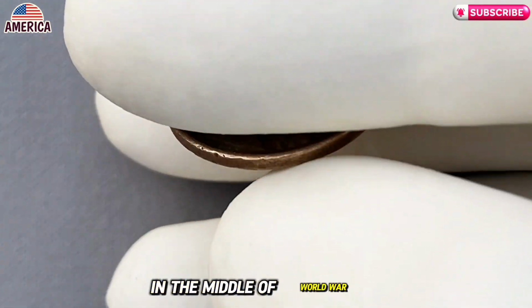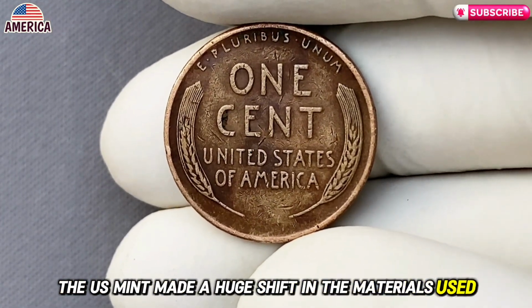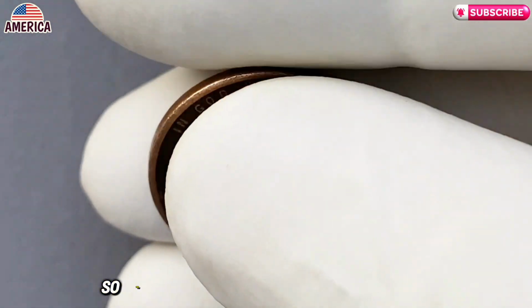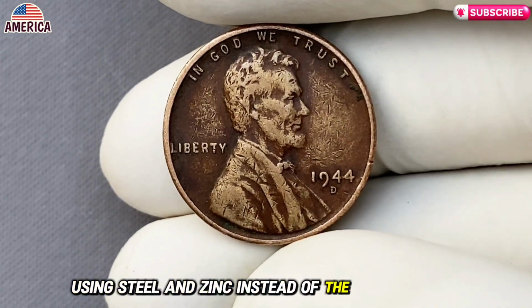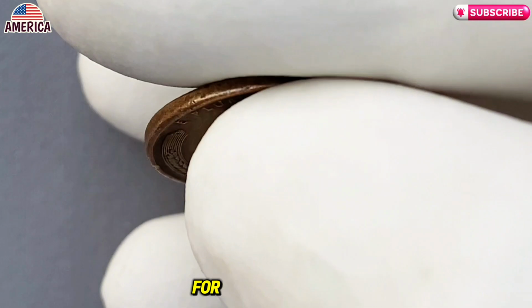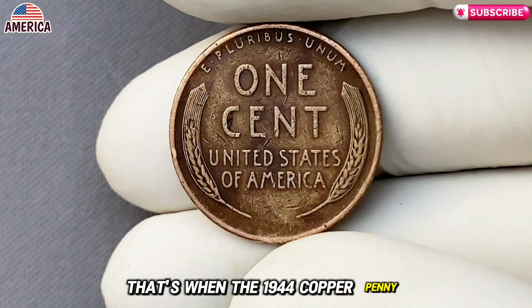In the middle of World War II, the U.S. Mint made a huge shift in the materials used for coin production. During the war, copper was in high demand for military use, so the U.S. Mint started producing pennies using steel and zinc, instead of the usual copper. However, in 1944, the Mint returned to copper production for a short period. That's when a 1944 copper penny was minted.